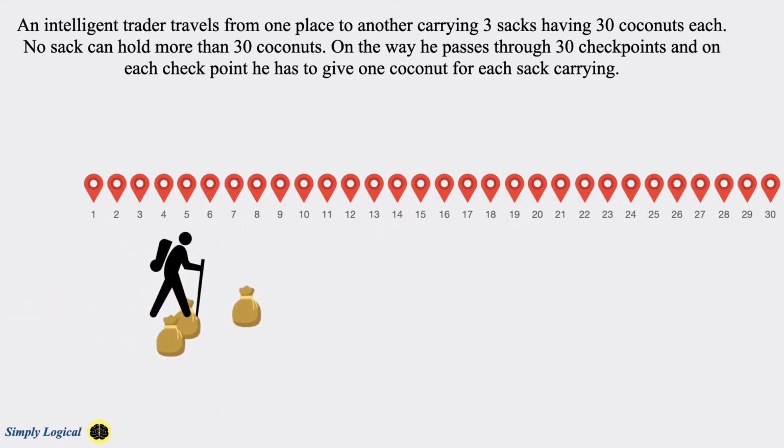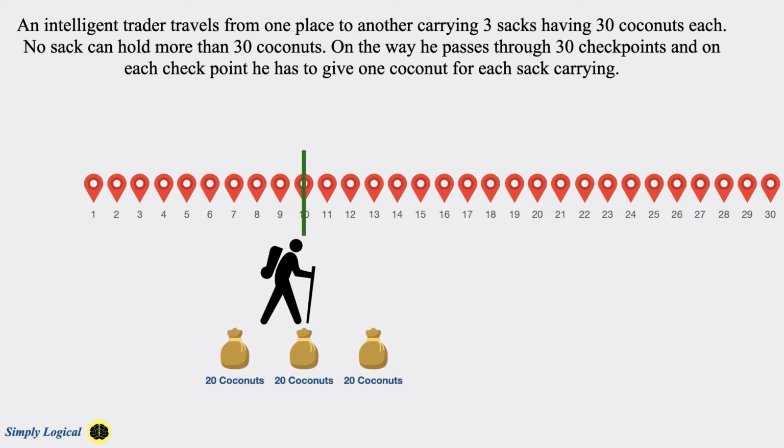Initially, the trader passes through 10 checkpoints, leaving the trader with 20 coconuts per sack. It is because on every checkpoint, the trader has to give one coconut from each sack. This means at the end of 10 checkpoints, the total left out coconuts in each sack is 20. The trick to save coconuts lies at this point. At this point, the trader distributes all coconuts from one sack into the other two sacks, leaving two sacks each filled with 30 coconuts, and one sack will be empty.